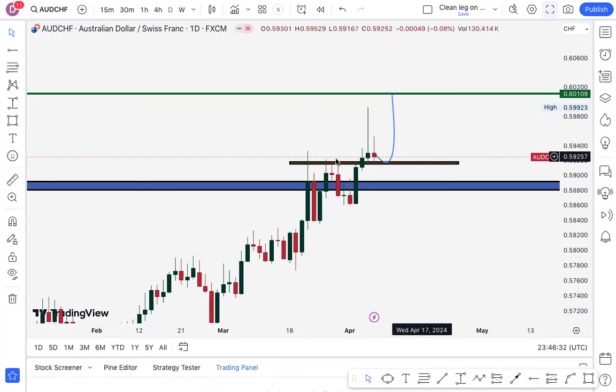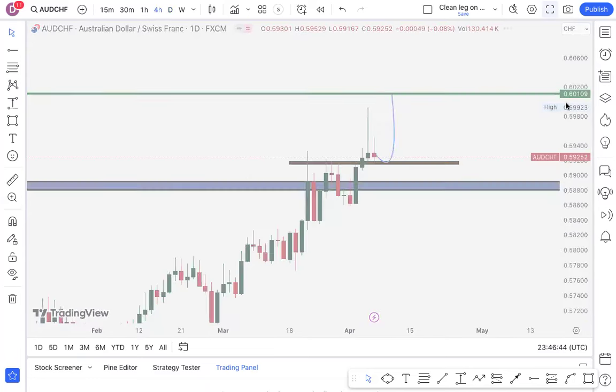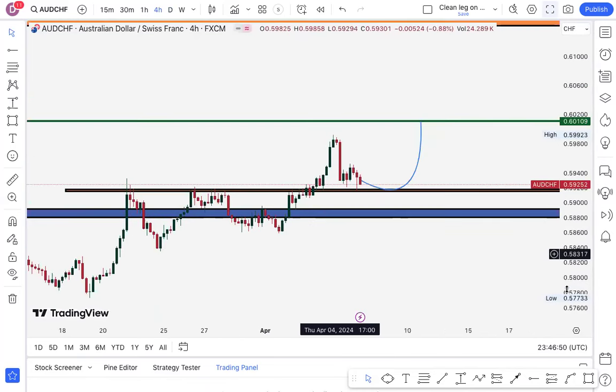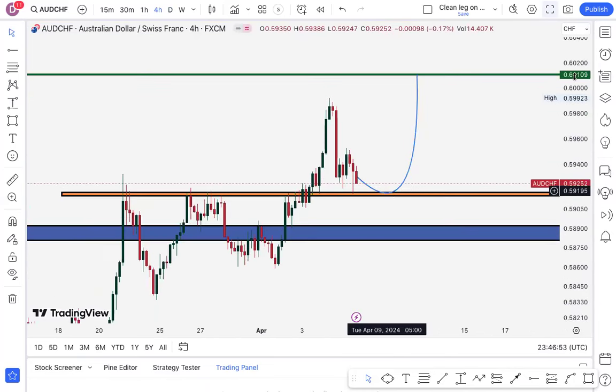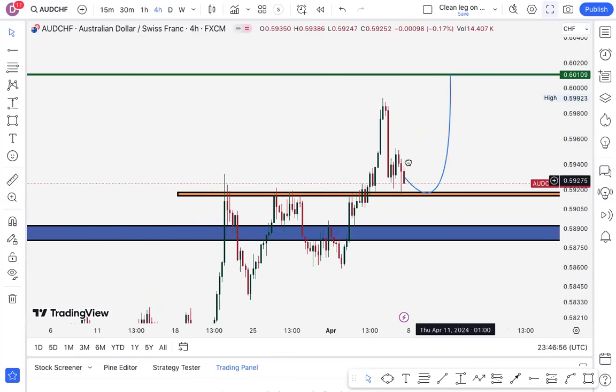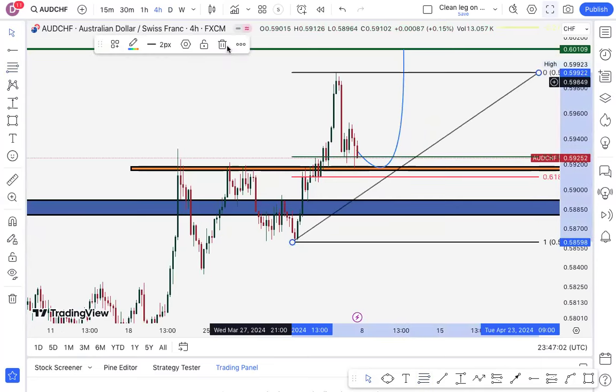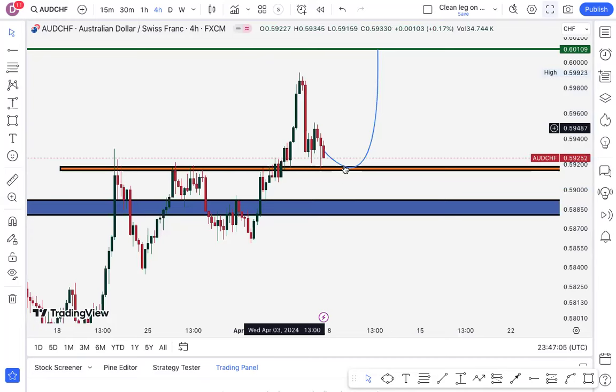However, in the event that we stay above here, balance out, and then put in a 4-hour bullish engulfing candle, we should see this guy rally to 0.60109. That's my first level target for AUDCHF, provided that we stay above this level. This is also a Fibonacci play lining up, so a lot of things are happening. Let's see how the market reacts here. If it balances out and gives us a bullish 4-hour engulfing candle, then by all means go long on this guy. So that's that about AUDCHF.